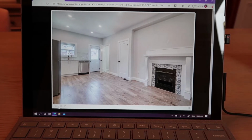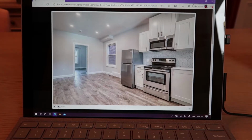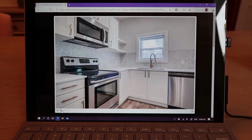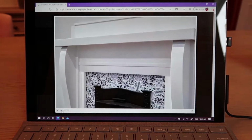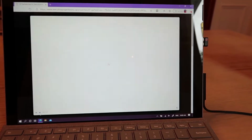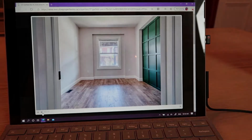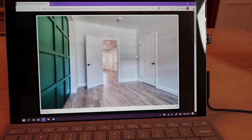And this is the main floor unit now. So this is actually the original fireplace too, and we kept it and just kind of refurbished it, and we actually moved it. This one's only a 1-bedroom, so it's a bit smaller. And then exactly the same accent wall. This one's just in the bedroom instead of the main living area. But yeah, oh, what am I going back and forth for? Oops, there we go.